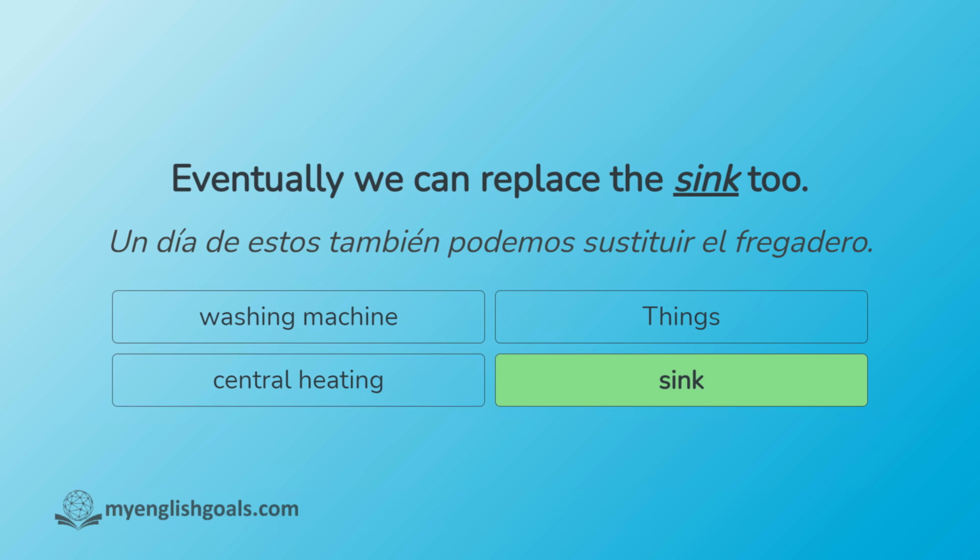Eventually we can replace the sink too. Un día de estos también podemos sustituir el fregadero.